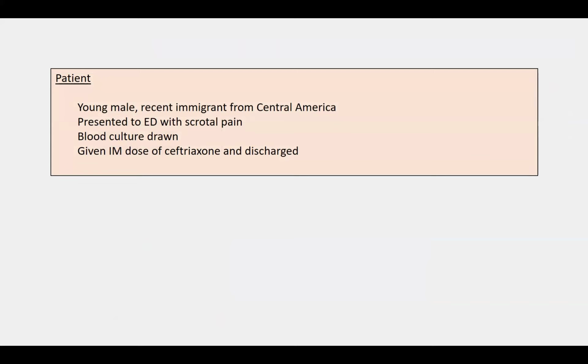if this guy had come in 2 weeks ago, in the middle of this blood culture bottle shortage, he wouldn't have gotten the blood culture. Sorry, scrotal pain was not on the list for what gets you a blood culture, but he got one last year. He was given a dose of ceftriaxone and he was sent home.